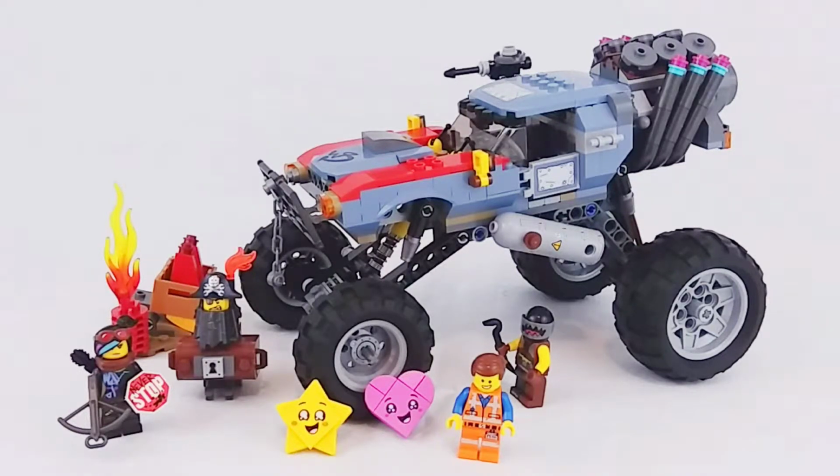I'm not a collector that's into buying every piece of a certain line. That's not how I pick the sets I want. And to be honest, there weren't a lot of sets from the Lego Movie 2 that really did much for me. The three that I liked most were Emmett and Benny's Build and Fix Workshop, Sweet Mayhem's Sistar Starship, and of course this piece right here, the Escape Buggy. So let's get to it. Fair warning, possible spoilers ahead.